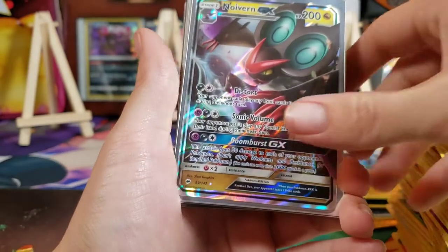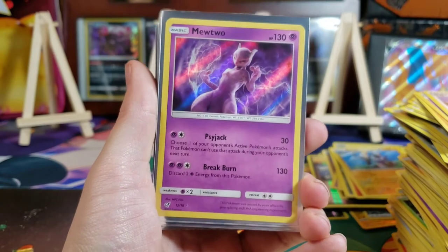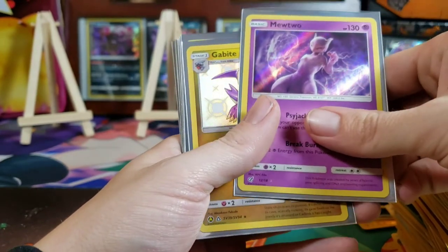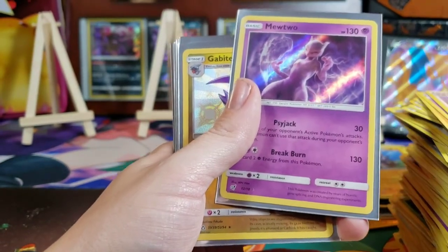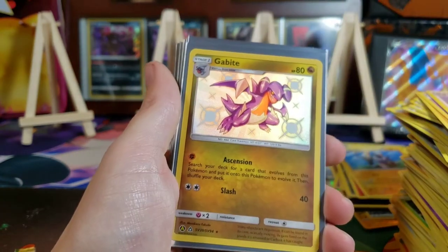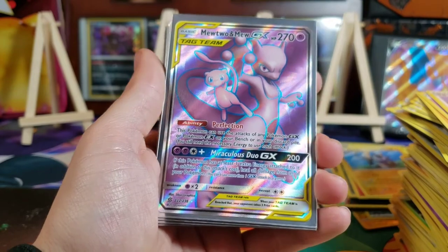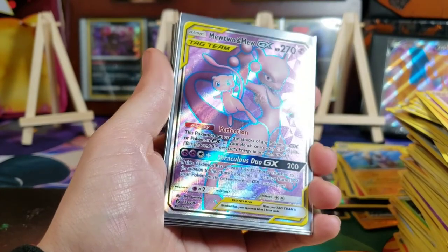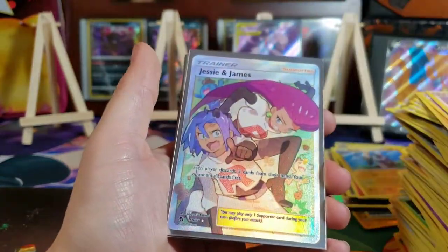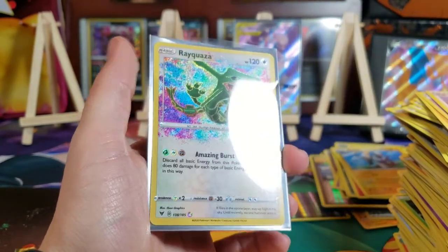I don't know. If Tony does not have that, it is now his card. Yay. We got that badass looking realistic Mewtwo, which is kind of creepy. I think it was kind of cool. I mean, some of the Pokemon looked weird in the realistic artwork, but it's still pretty cool, I guess. We got the shiny Gabite here. Then we got my favorite pull probably of the entire opening here, this full art Mewtwo and Mew. I love it. Love it. And we got the Grapplot V, the full art Jesse and James, full art Opal, and then the amazing rare, which is probably my second favorite pull out of this opening.